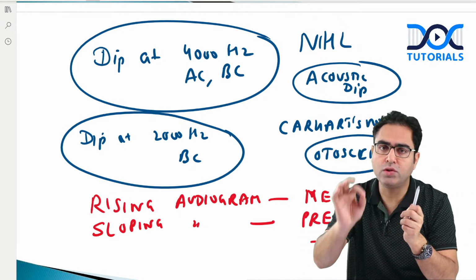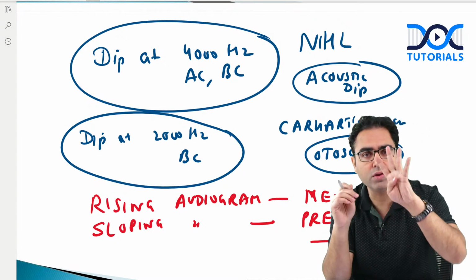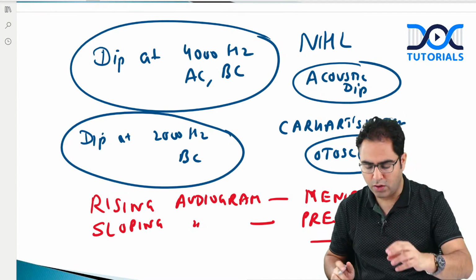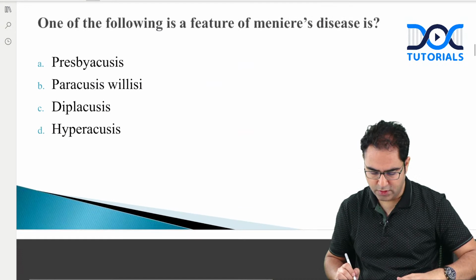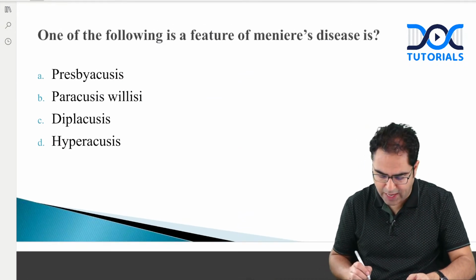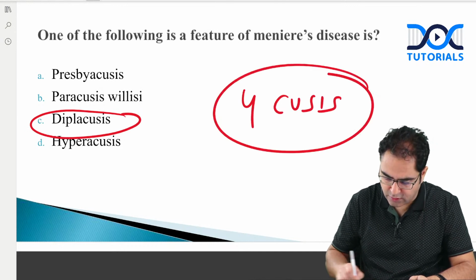The dip at 2000 Hz in BC is Carhart's notch, a feature of otosclerosis, and a dip at 4000 Hz in AC and BC is a feature of noise-induced hearing loss, and this is called acoustic dip. Very good. Now, which one of the following is a feature of Meniere's disease? And this is diplacusis. There are 4 QCs in ENT, and let us revise all of them.